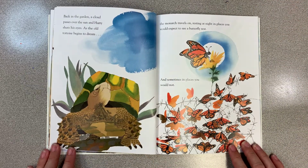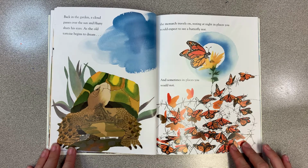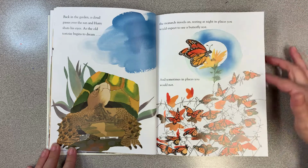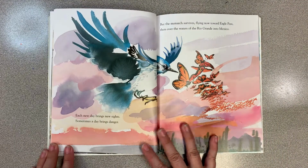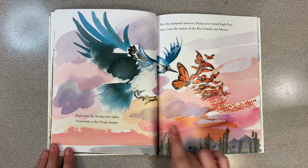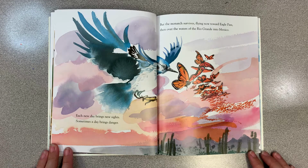Back in the garden, a cloud passes over the sun and Hurry shuts his eyes. As the old tortoise begins to dream, the monarch travels on, resting at night in places you would expect to see a butterfly rest, and sometimes in places you would not. Look at that. That's barbed wire fence those monarchs are sleeping on. You better be careful. Each new day brings new sights. Sometimes a day brings danger. Watch out, butterflies. But the monarch survives, flying now towards Eagle Pass and then over the waters of the Rio Grande into Mexico.